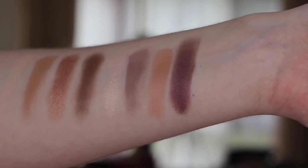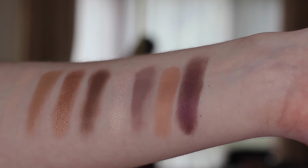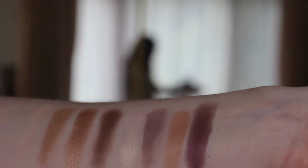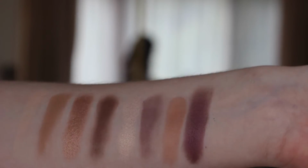Then we've got this shade here, which is called Tiramisu. Again, a really nice crease shade. It looks really nice. It's not patchy at all. Nice and pigmented. And then we have this shade here, which looks like a bit of a duochrome finish, but it doesn't look like that in the pan. This one's called Chocolate Raspberry. I think this one's really cute. Yeah, and I think that one looks really nice as well.